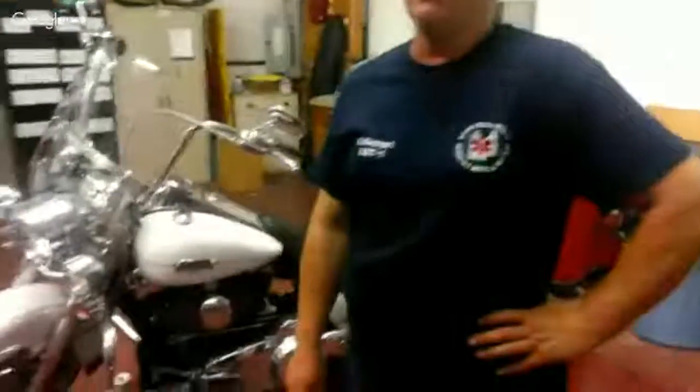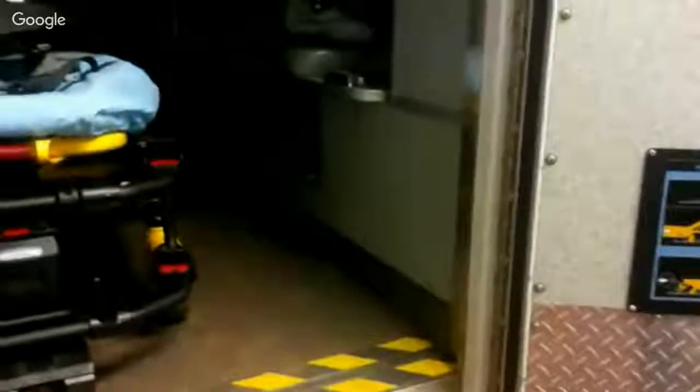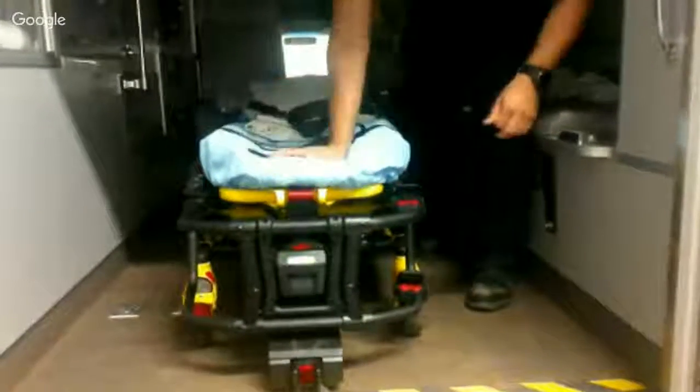Go look at his 12 lead. What did it say? AFib? I determined he confused it. His heart rate jumps from 90 to 140. That's confusing. I determined the rhythm.